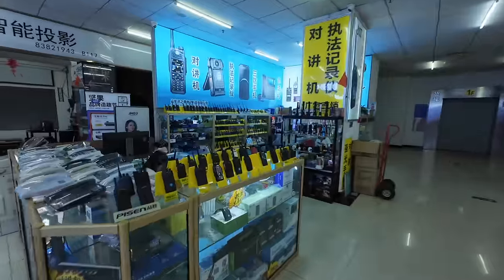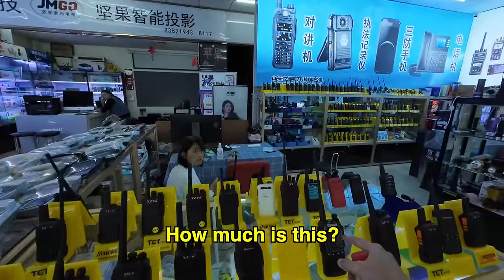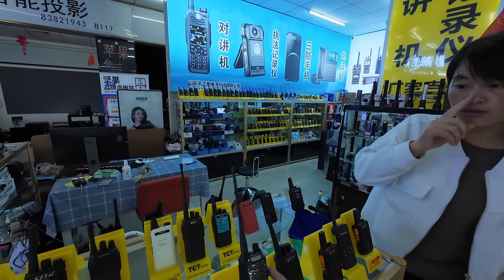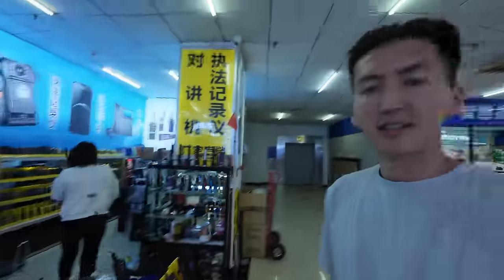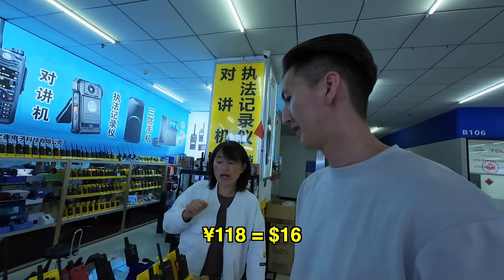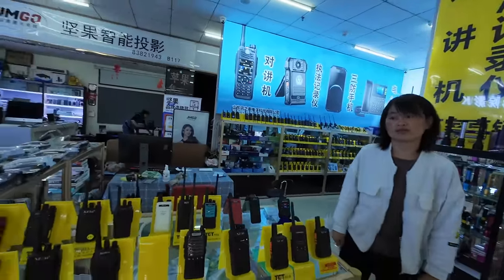Walkie talkies. So literally any electronic goods. Okay, so this place sells walkie talkies. That's what I'm saying. You can literally find anything you want. From torches to walkie talkies. So I guess most of them are like wholesalers. 118. Okay, so for about £10, you can get yourself some walkie-talkies.